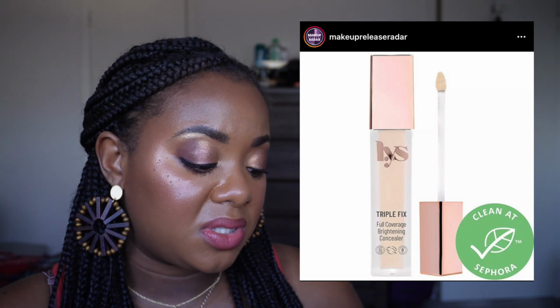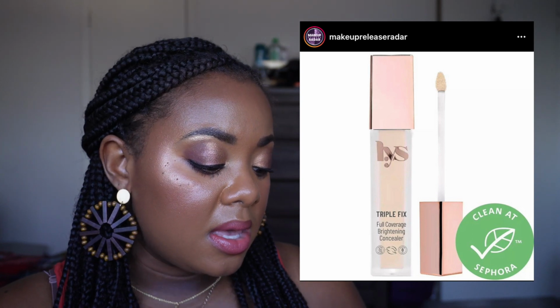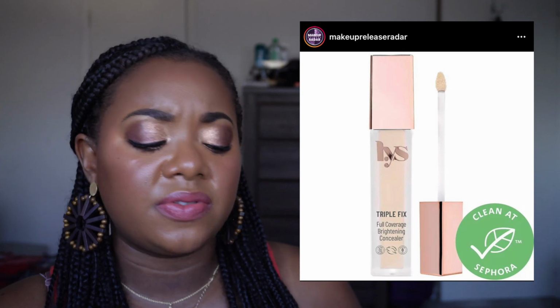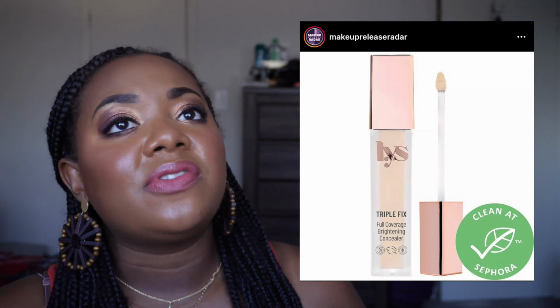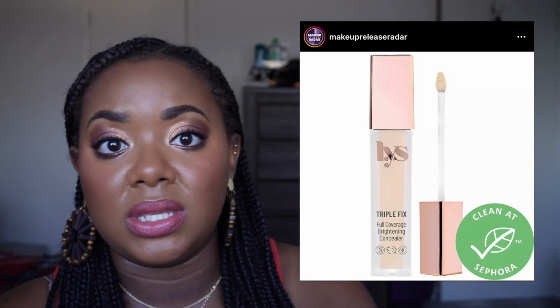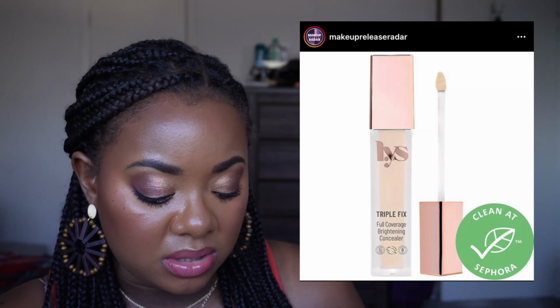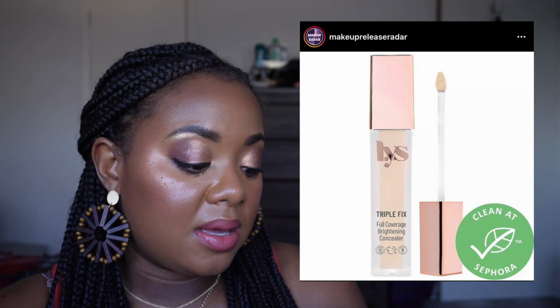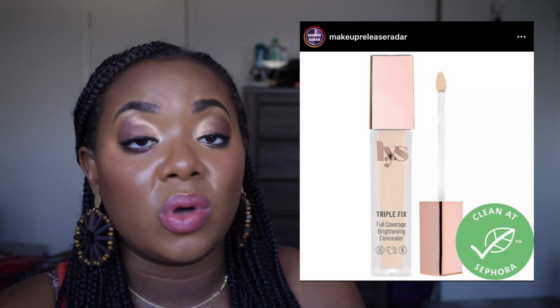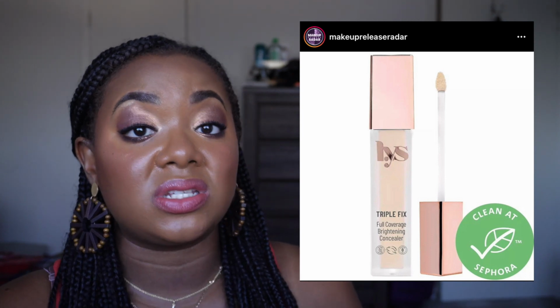I believe this is supposed to be a full coverage concealer. So we'll see, because I think that the foundation is more of a medium coverage foundation. But I've also seen Pat McGrath release her full coverage concealer with her light medium coverage foundation, so maybe that's a thing. So I definitely want to give this one a try. They're going to be 25 shades and it's $18. One thing about LYS is that it is relatively affordable.